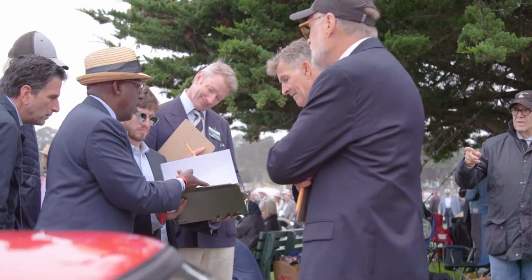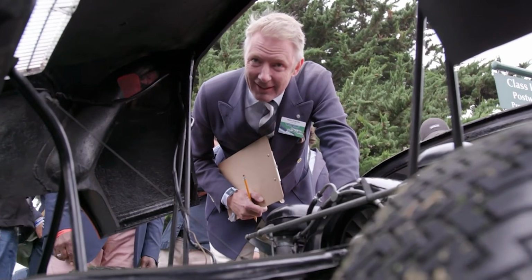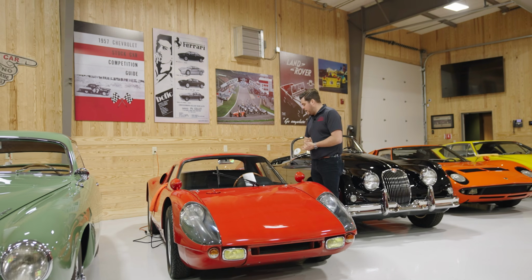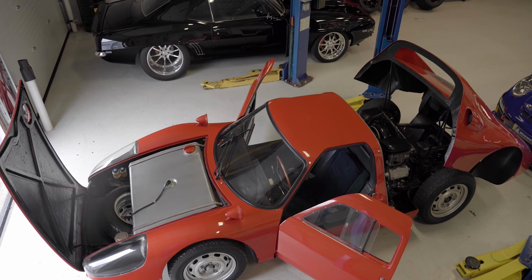And we presented this car at Pebble Beach a couple of years ago, and it won its class, the post-war preservation class. So best in class, and really just an exquisite example of Porsche's first fiberglass car.